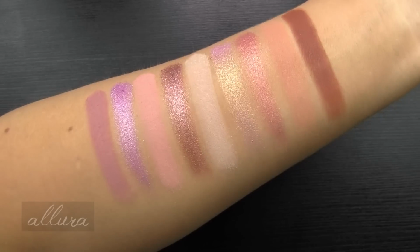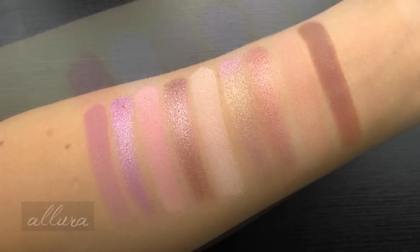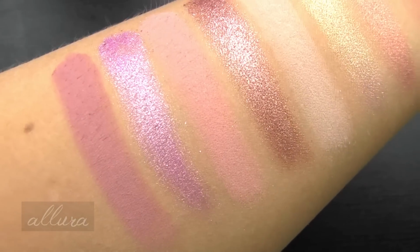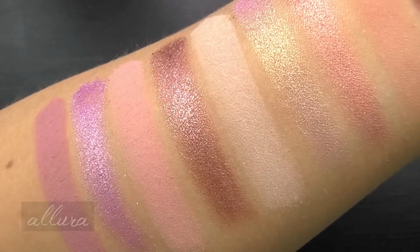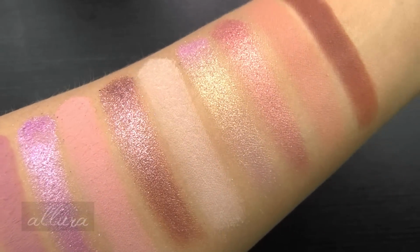Alright, here are the 9 shades from the Light Nudes palette. Here are your shades up close. They all do go on very smoothly.